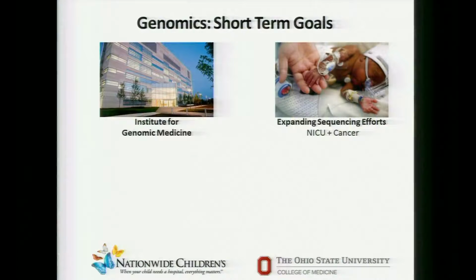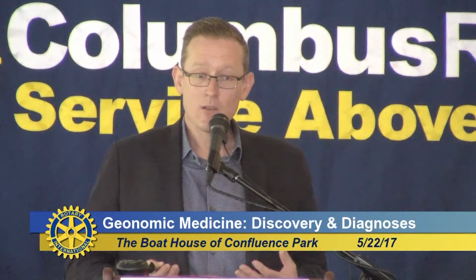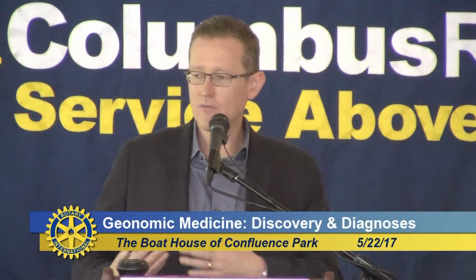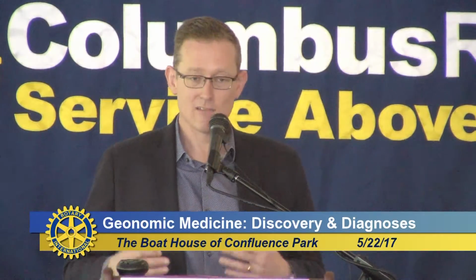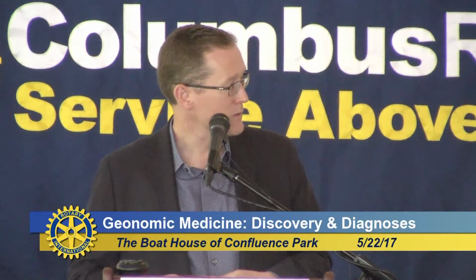We really are expanding our sequencing efforts, moving into the neonatal intensive care unit, and also expanding our work with the hem-onc department, and we want to sequence more patients with cancer. Then the undiagnosed disease research. This is something that I've felt very passionately about doing. It often doesn't result in a treatment, but it's very important to give families an answer. It's very painful when you're in this situation, searching for an answer of what's wrong with my kid. So this has been something that's been tremendously rewarding for us in terms of the research we've been able to do, but also for the families that we're able to give answers to.